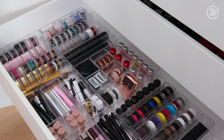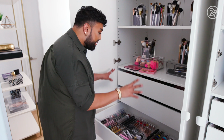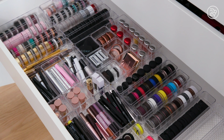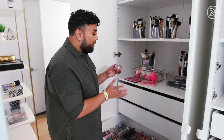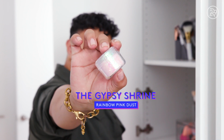And down over here, we have more loose pigments, different types of single shadows. We have things that are a little bit more limited edition. We have brow products. We have different pomades. This is from a brand called The Gypsy Shrine, which is also a really nice small company. This is their rainbow pink dust and is literally so beautiful. You can apply this on your body, in your hair.